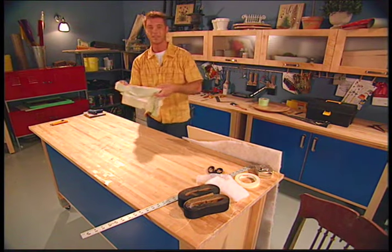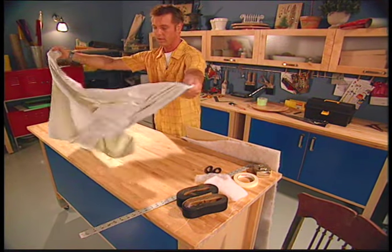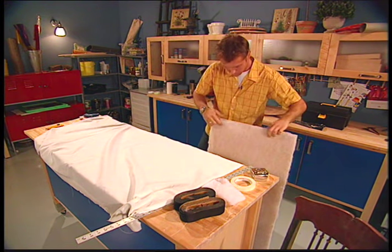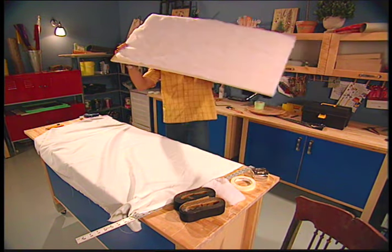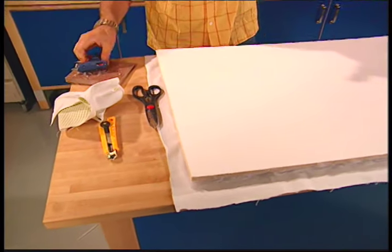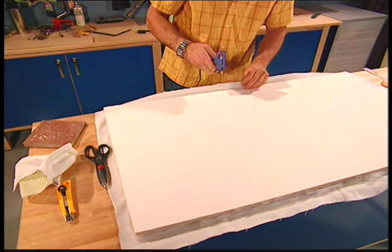And this time, lay the fabric down on the table, making sure that the pattern is face down, and this whole board can then go on top of the fabric. And now that the fabric has all been trimmed, we can start to glue the fabric to the panel.